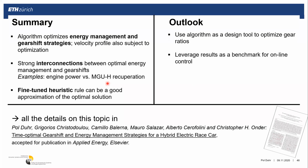This work was a collaboration with a large number of colleagues and under the supervision of Professor Honda. And if you are interested in reading more about it or finding out about all the details on this topic, to make a bit of an advertisement, we have written a paper on this topic with the results presented, and this has been accepted and should appear shortly in Applied Energy, Elsevier.